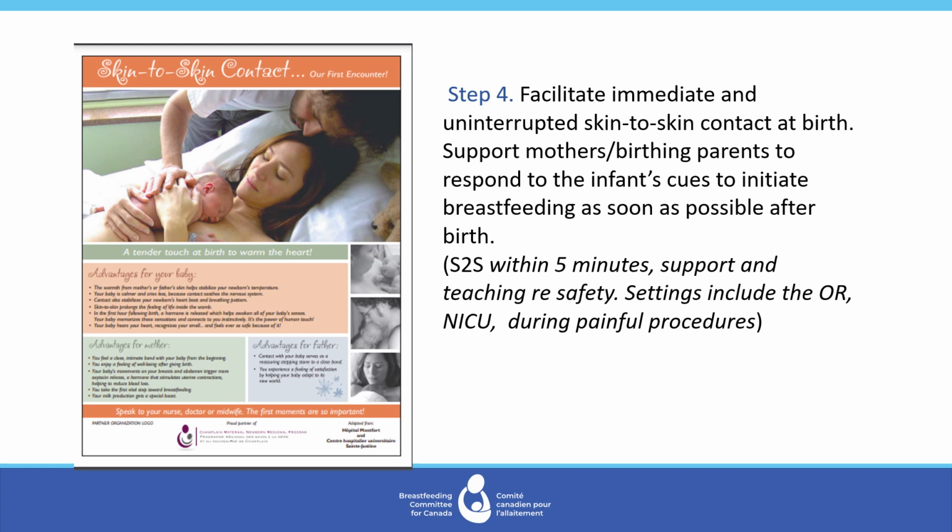The skin-to-skin principles also encourage us to support the teaching of the safety elements of skin-to-skin, and the settings include the operating room, now in the newest document extending into NICU, and also during painful procedures for infants.